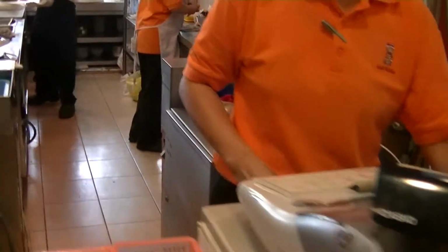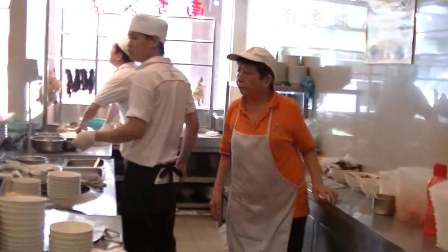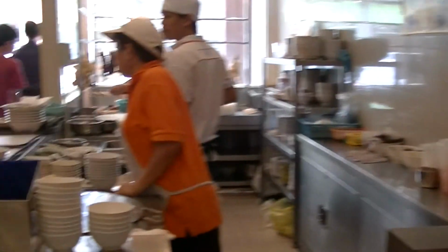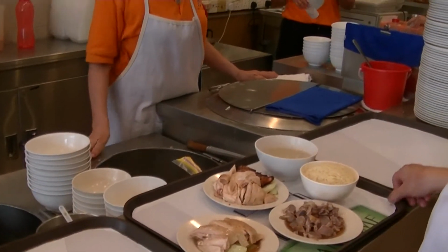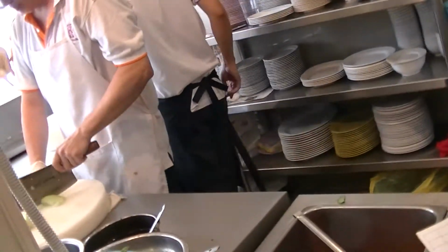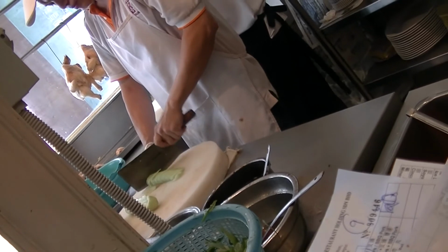Thank you. See how they assemble the white chicken. Ah, they're chopping the cucumber.